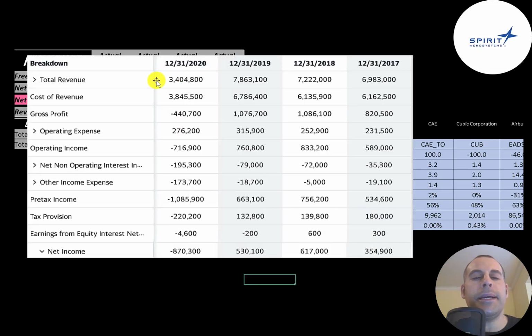This is the company's income statement. The top line is the revenue, the sales. Below that is the cost of revenue. Example, cost of the airplane parts. Then the difference between those two numbers is their gross profit. And they did have negative gross profit in 2020 due to low sales. It was over $1 billion in 2018 and 2019.